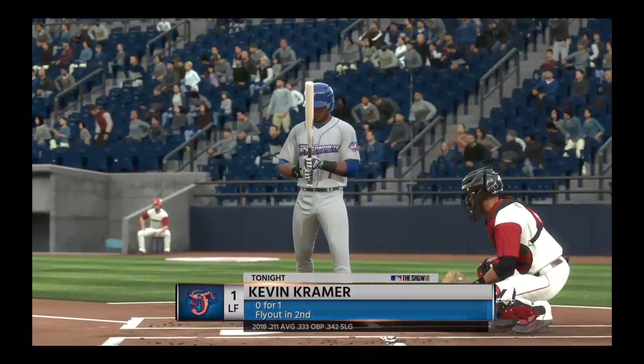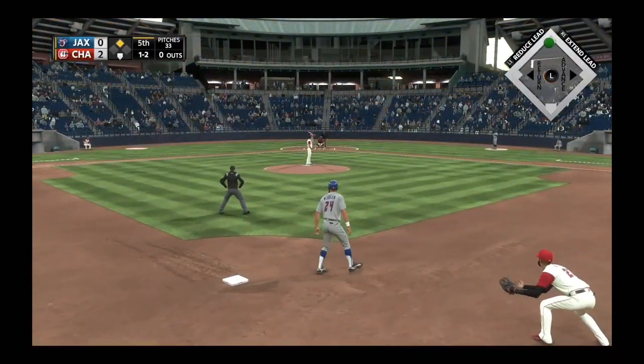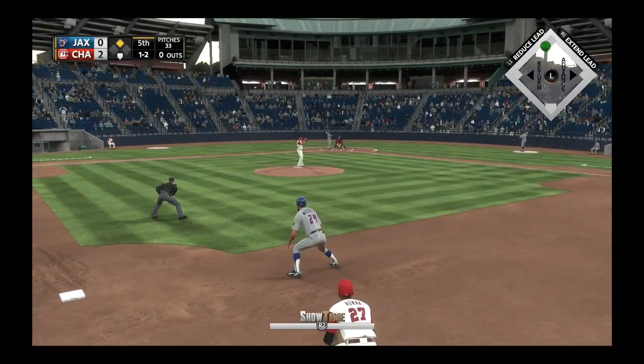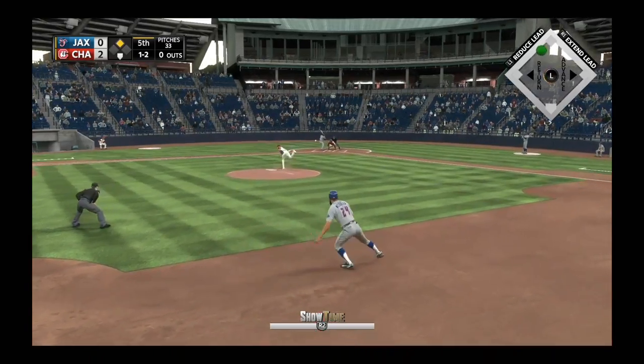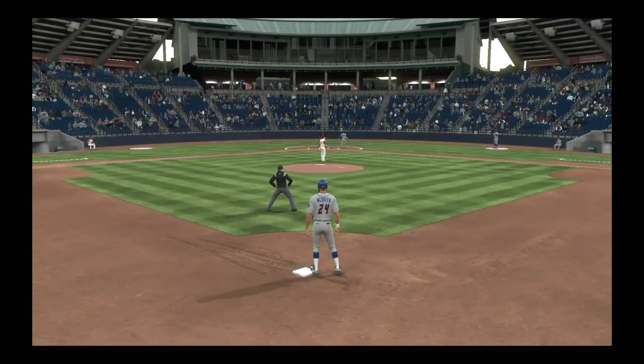All right, Kevin Kramer is up. 0-for-1. Flyer in the second. Zero outs. 1-2 is the count. And he needs a big hit right here. Possibly a home run to tie this game. Let's see what happens. The pitcher's looking at Archie. Throws. And, strikes him out. A big strikeout right there for the pitcher.